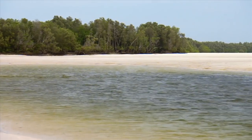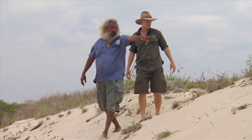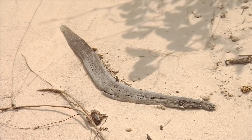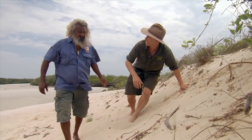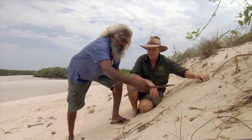The landscape is full of clues to times gone by. Some you have to scratch beneath the surface for, but others can be found where they were left. Look at that. Is that what I think it is? Yeah, it's a boomerang. What's that one used for?